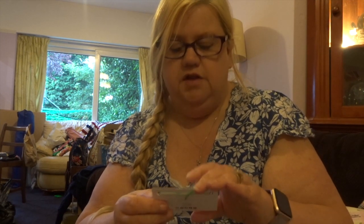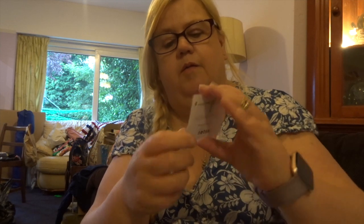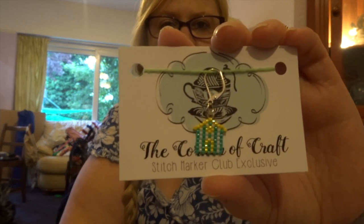Corner of Craft Stitch Marker Club. So if you've not got yours, don't look. I keep saying that. The scr1tno thing, you could have looked back a while ago now. But my battery's about to die. Look how cute that is? Little reach hut.